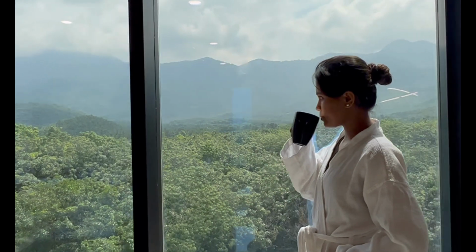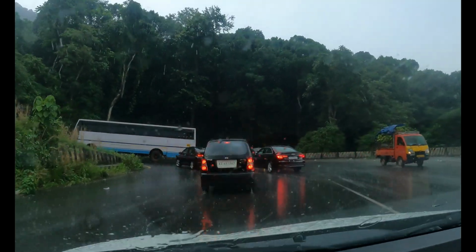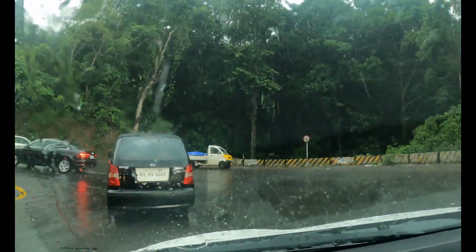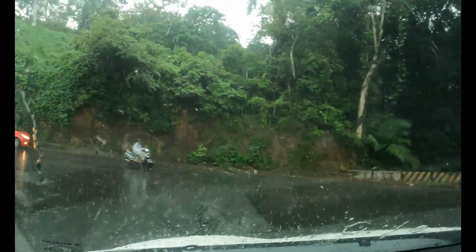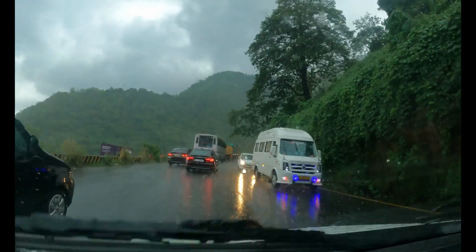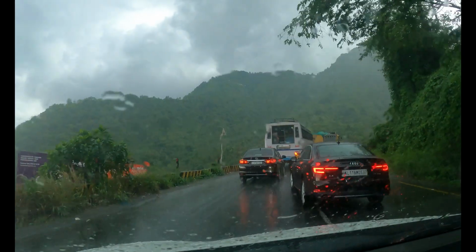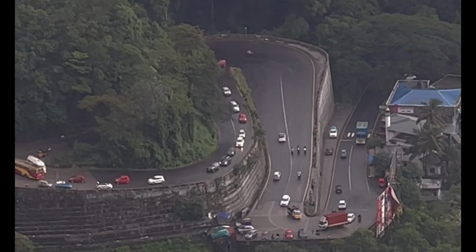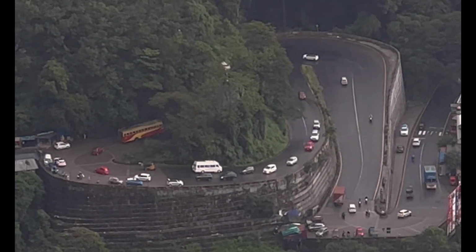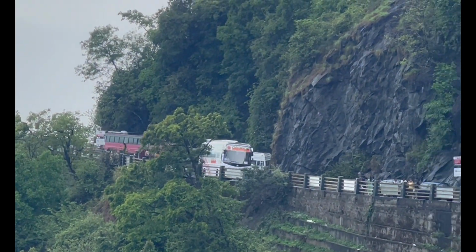After relaxing for one day in Kozhikode, today we are heading towards Wayanad. While traveling to Wayanad, it started raining heavily and you will come across a ghat section while crossing the mountains. There will be a total of 9 hairpin bends to cross this ghat section. So be careful while driving through these roads, especially while it is raining, because there will be too much traffic on the roads as well.